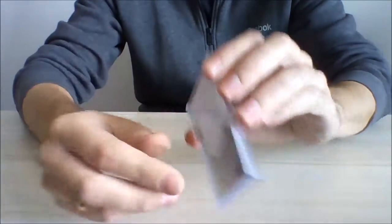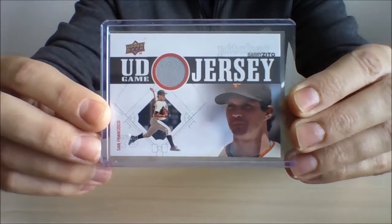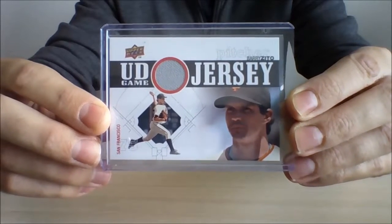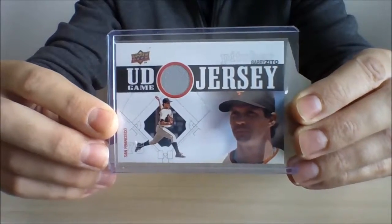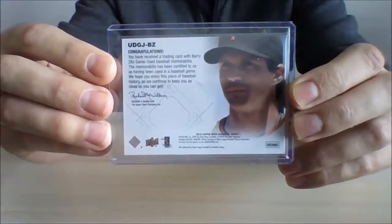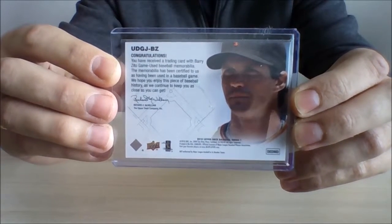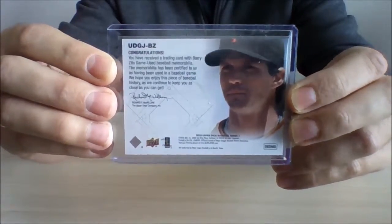And I also have the jersey card. Here I have Barry Zito from the San Francisco Giants. Those jersey cards look the same as the jersey cards from the 2008 Upper Deck baseball box, which isn't cool, but actually who cares? I have a jersey card in this box and I am happy about it. That's how it looks in the back. So a pretty nice one, but the same as the 2008 and probably 2009 series.